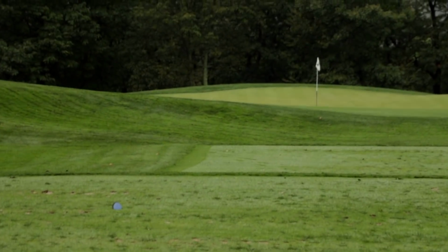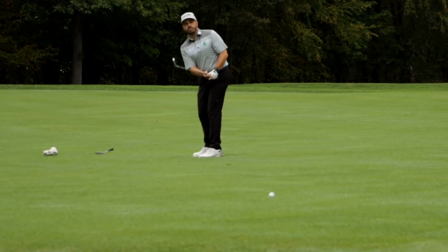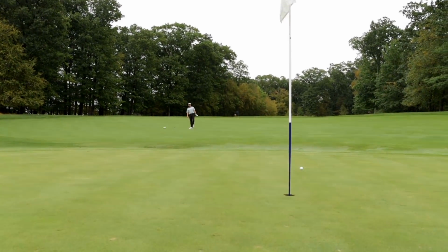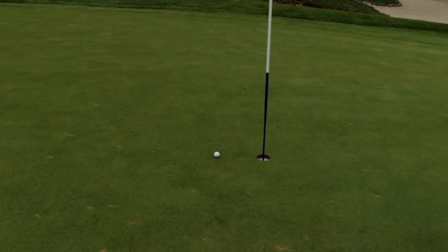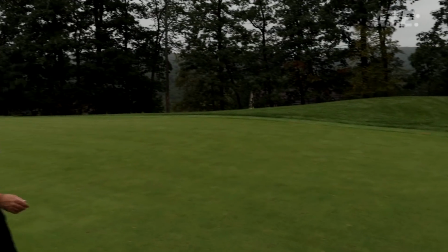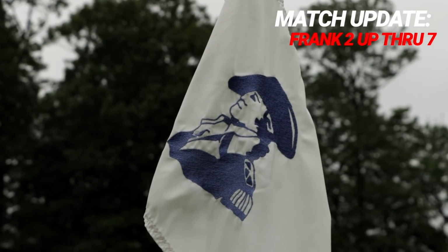Boom. I love to do T200s. No bump and run. Look at this. Great, great lag. Almost a one foot birdie. Executed the game plan. Nice par. He's back up too. All right, guys.